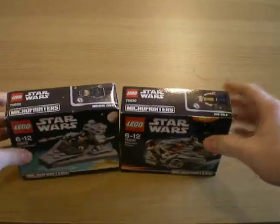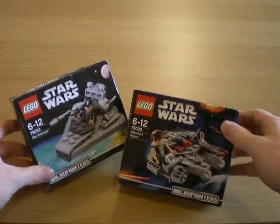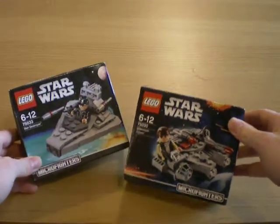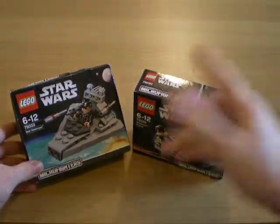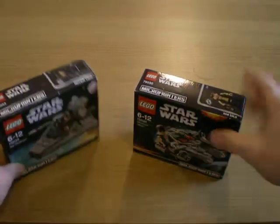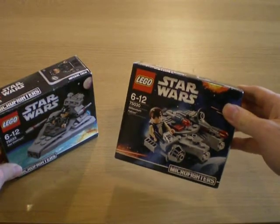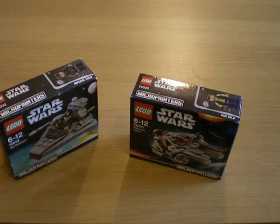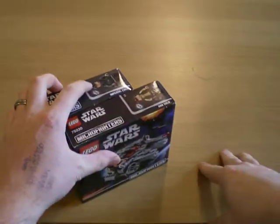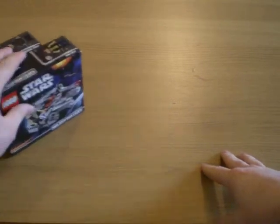Now, I know the new Microfighters are in shops now, but I had the chance to pick these two up. Possibly two of my favourite Microfighters so far. I think it's a toss-up between the Star Destroyer and the X-Wing, but the Millennium Falcon is definitely my favourite, I think. Just the kind of detail you get in it. So yeah, I picked those up. I think it was around half price, maybe a bit less.